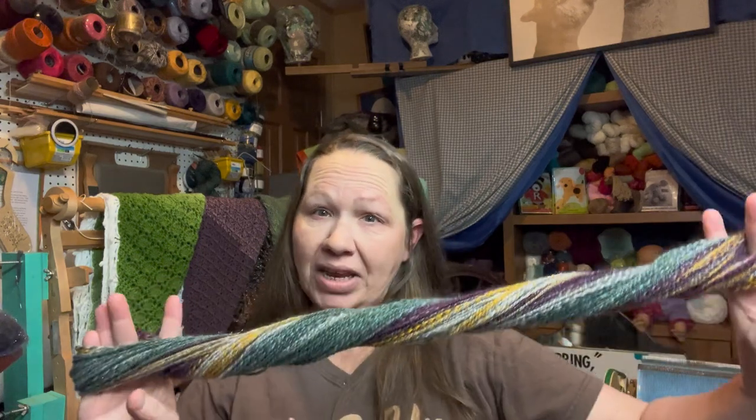But that is complete from putting it on the fiber on the blending, or on the carder. I'm going to say blending board. That's over there hanging on the wall. Putting it on the drum carder, taking it off, spinning it into singles, plying it together, and turning it into a hank of yarn. So this yarn will now get used, and the purples and blues will get turned into yarn, and that will go to Sharon and Dawn.